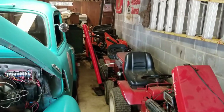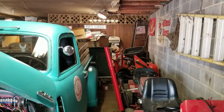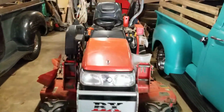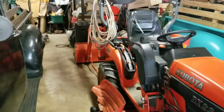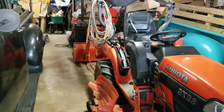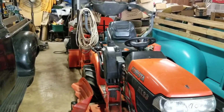That tiller, and you can't really make it out behind that cyclone rake, but there's a backhoe that bolts to this Kubota here. And behind the Kubota there is a front end loader. I've got as much squeezed in here as I possibly can, and I just really need more room.